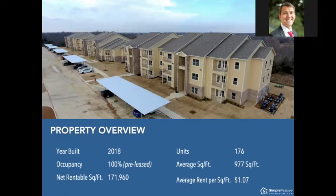And it's got great interiors. I'm sure we'll get there, but they've got granite countertops, washer dryer hookups in each unit, brand new appliances, and faux wood plank flooring. So it's a beautiful property on the interiors as well.